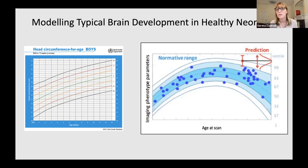If this is our normative data, we can take an individual from our patient population, be that a preterm infant or an infant with congenital heart disease, and we can actually see where that individual lies on the curve with some measure of predictive confidence. So let me show you a couple of examples of using this normative modeling approach to assessing individual brain development.